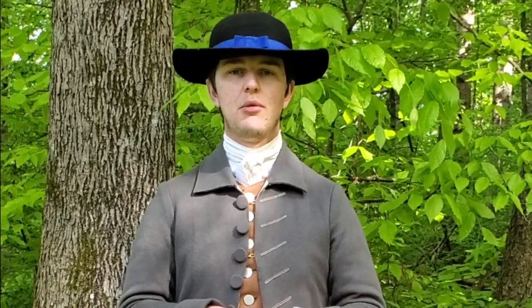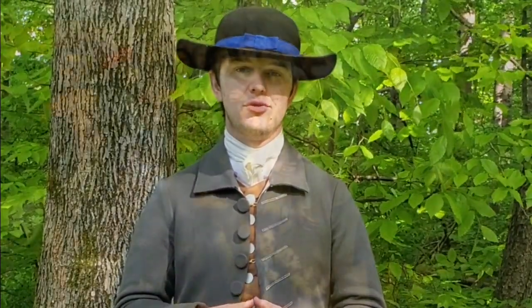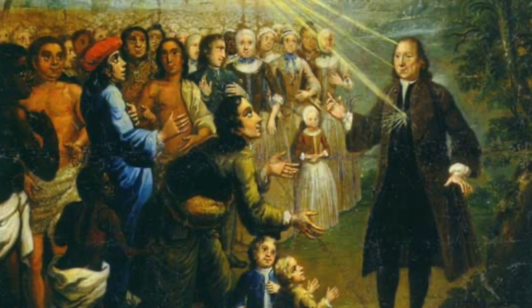So the Moravians have some really interesting views on clothing, and they decide in the 18th century that they want to use their clothing to reflect some of their religious beliefs. This is mainly done by a man named Count Zinzendorf. In about the 1740s, he decides that all Moravians should look a certain way and that it should set them apart from the rest of the world.